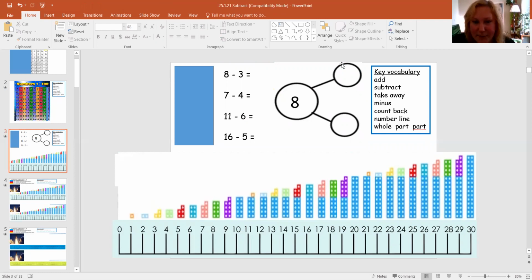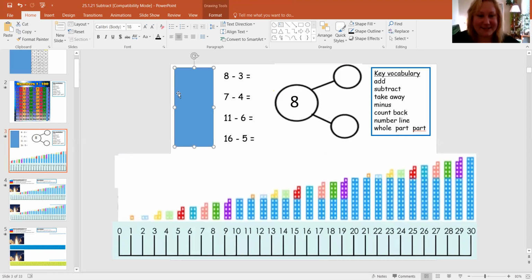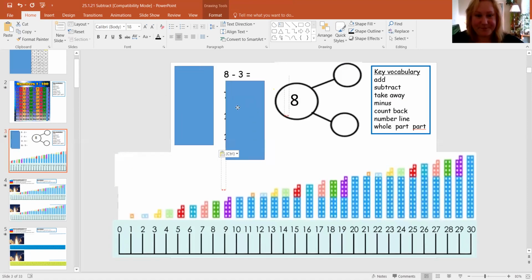So here is my whole part model. Let's just ignore the 8 for now. Whole, the big number, and the 2 parts. Part. I'm going to show you all of them. I wish you were here with me. Never mind. Right, let's start with the first one.